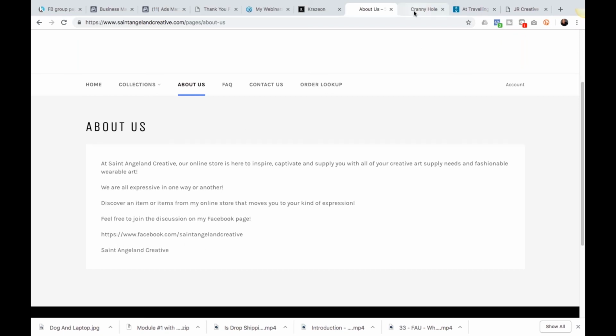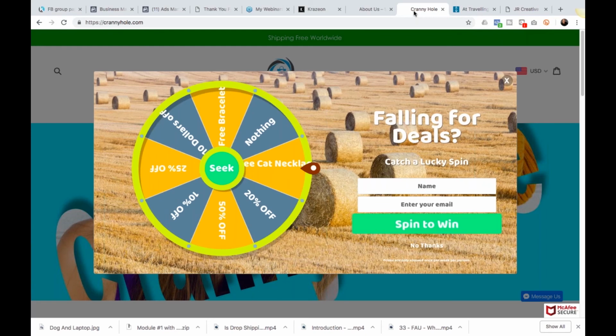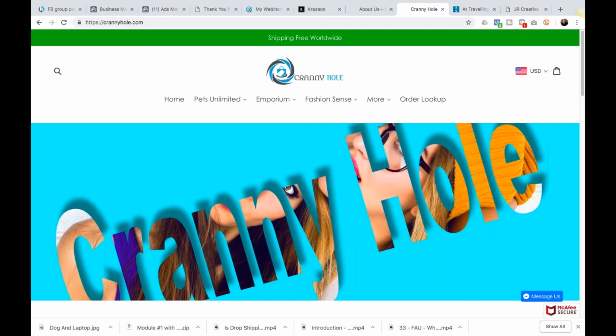All right, so the next one I'm supposed to look at is Cranny Hole. Now, Cranny Hole has got one of these spin things, which is kind of cool. I can put my name and email in there, spin to win. All right, I decide I don't want to do that, so let me close that. All right, and then we're at Cranny Hole. So in your comments there, put what you think about Cranny Hole. This is what you see when you get there.